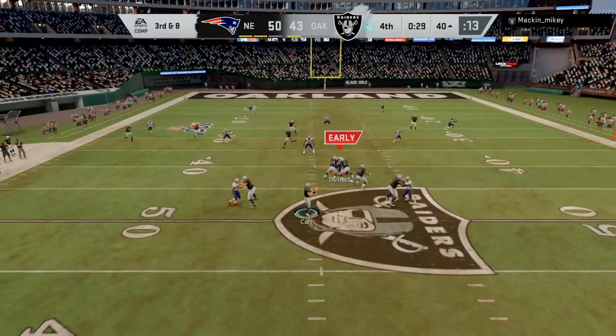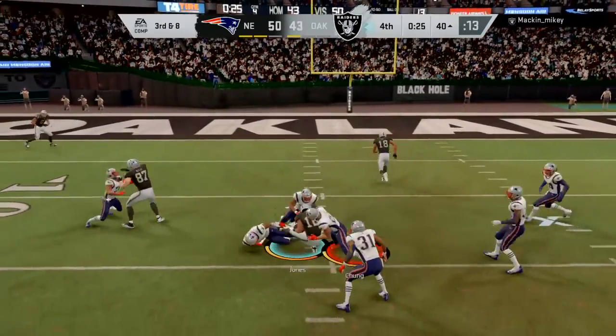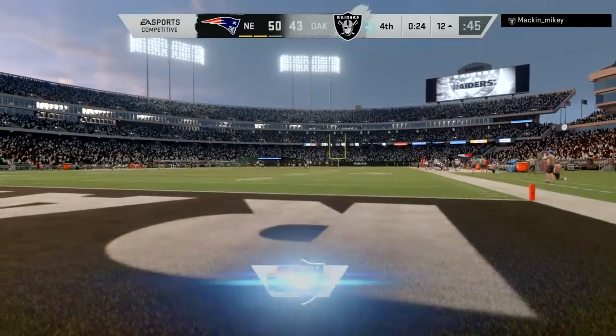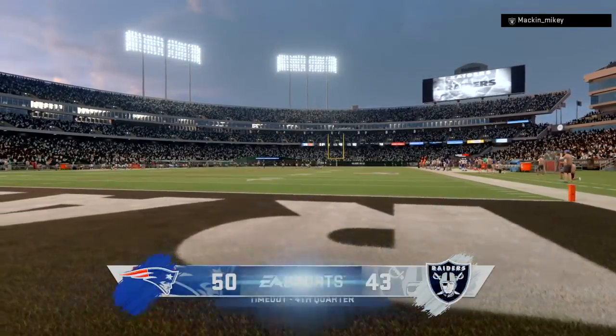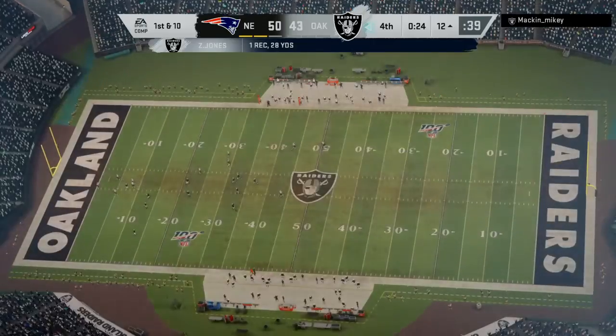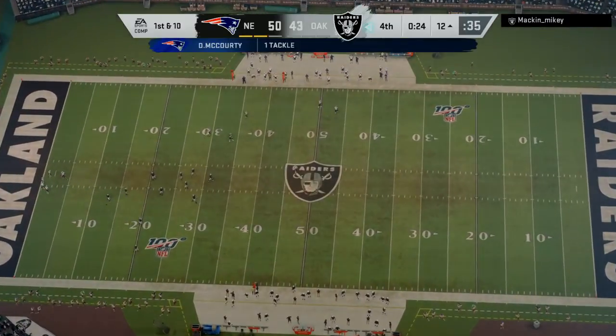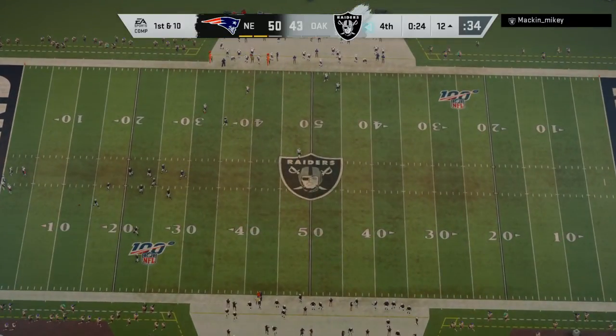Carr to throw. It's caught. Jones. And he gets this one inside the 15, just a yard or 2 shy of the 10. A big third down conversion with a gain of 28. First and 10 at the 12-yard line.